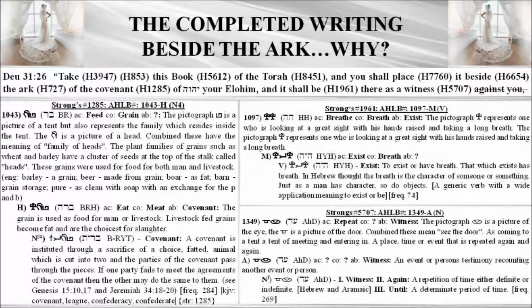It's to see the door, a repetition of time, either definite or indefinite. This is going to happen again. There's going to be an opportunity at the marriage covenant for those that now come in under Messiah and choose to follow the Torah, the Torot, as it's been laid out beside the Ark of the Covenant. The ayin is a picture of the eye, the dalit is a picture of a door. Combined, these mean see the door. As coming to a tent of meeting and entering in. So it's not just seeing the door, it's striving to enter into the door.